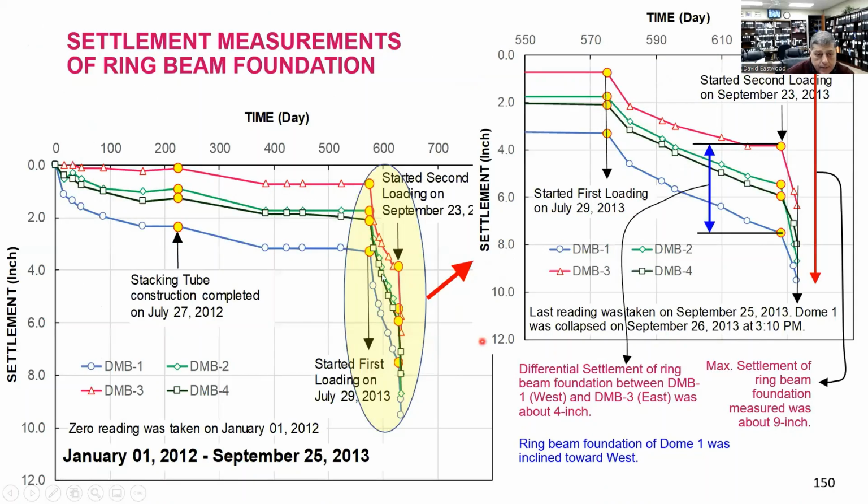Okay, so if you look at the settlement monitoring as they were building it, from day 0 to day 600, this thing started settling as they were loading it. And when they started putting the product in there, the iron ore, you can see the whole thing start failing. And you can see this is DMB3, DMB1, the settlement monitors around the ring beam. These are the ring beam settlements for 600 days. Now, if you just go from 550 days and on, you can see when they started loading on July 29, 2013, the settlements start dropping. And when they stopped, the ring beam differential movement was 4 inches. Maximum settlement of the ring beam foundation was 9 inches.